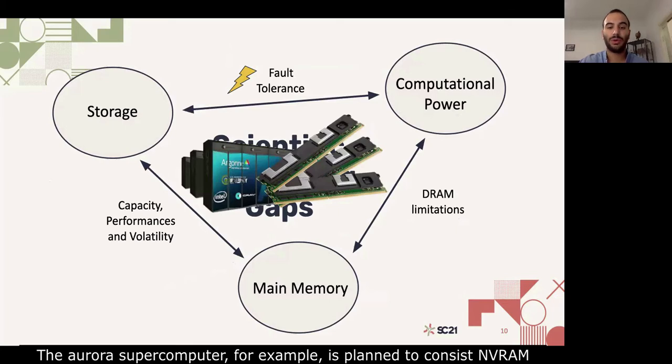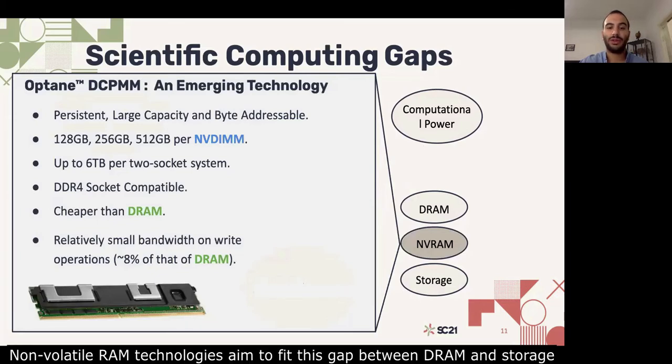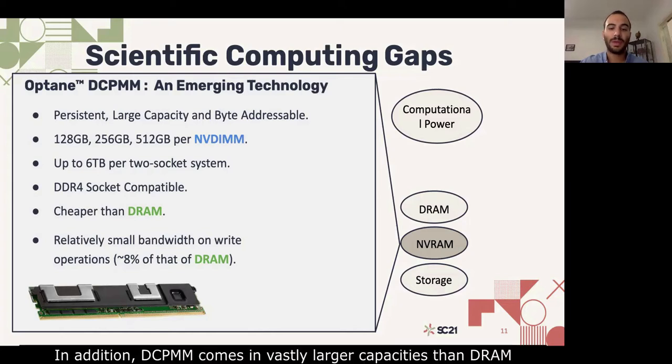The Aurora supercomputer, for example, is planned to include NVRAM. Non-volatile RAM technologies aim to fill this gap between DRAM and storage. Intel Optane DataCenter persistent memory, or in short, DCPMM, is an emerging technology of non-volatile media. It is byte-addressable like DRAM, but the data stored can be retained when the system is shut down or loses power. In addition, DCPMM comes in vastly larger capacities than DRAM.